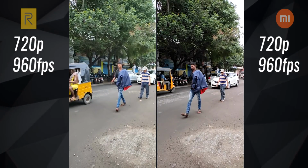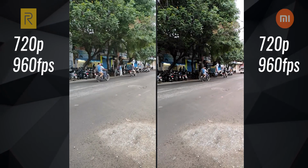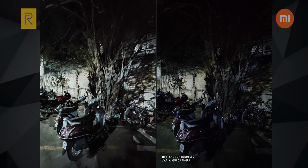So overall, on the video front, the K30 has been dominating. Even still images, for ultra-wide images under low light and selfies, the X2 is superior. But for pretty much everything else, the K30 is either slightly better or considerably better. Now let me clarify something here. The rear cameras on both phones are almost equally capable. Wherever we saw a huge difference, such a huge difference is not supposed to be there. It's all mostly dependent on the software processing, and that's something Realme should definitely work on.